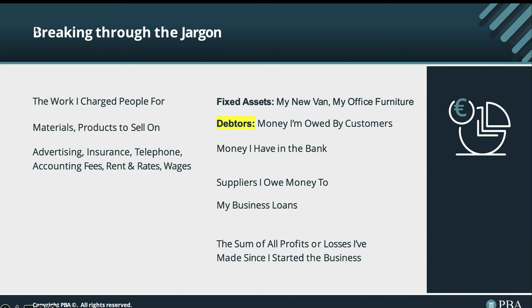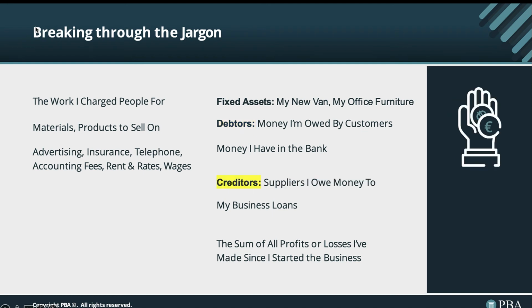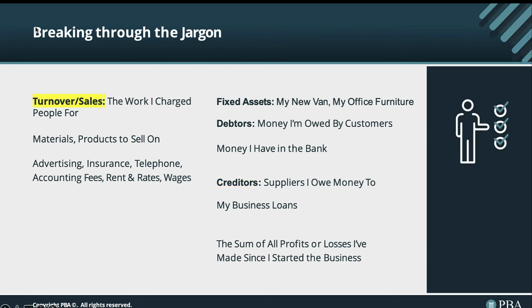Debtors, that's just the accounting term that's used to describe the customers that still owe you money. Creditors, that's the accounting term to describe the suppliers that you haven't yet paid. Suppliers that you placed an order with, they fulfilled that order, and you still need to pay them. Money that's outstanding to those, that makes them creditors.